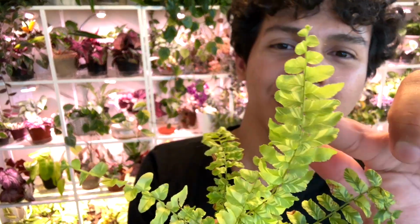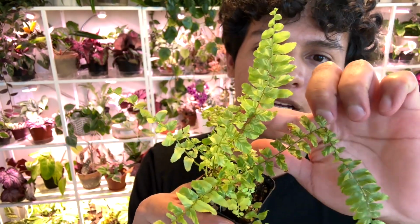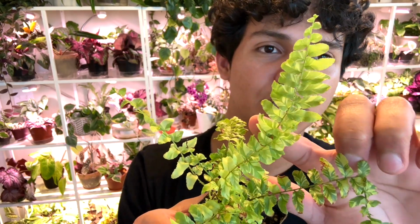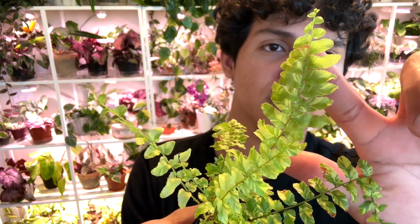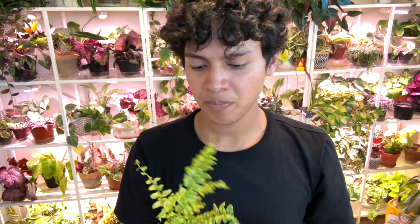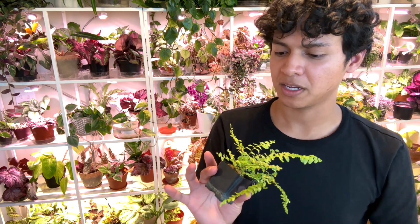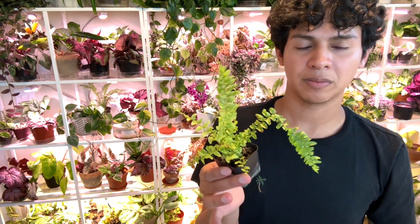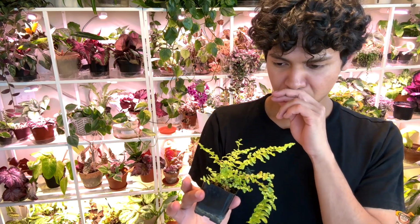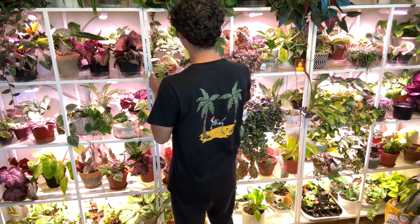I love this new, it's called a frond, right? It's not a leaf. What is a leaf? I think it's specifically called a frond or something like that. It's just the most striking one, and I just love the variegation. It's so beautiful, y'all. No, I'm not gonna repot it yet, but I feel like in a month or two it's gonna be time to upgrade it to a 3-inch planter, and just let it get bigger. But I love this little guy. I'm gonna put it back where it belongs.